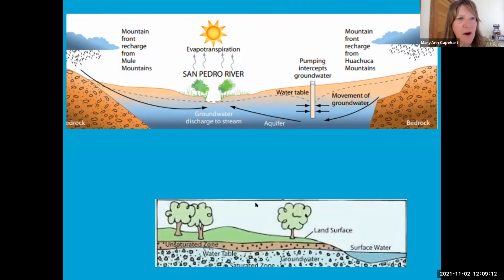This is also our area. So you can see a lot of the recharge happens because a lot of rain happens on the mountains. And so it has its first opportunity to sink in at the foot of the mountains. It's called mountain front recharge. And then it moves slowly through the groundwater to, in this case, the river, which is at the bottom of the watershed. That's what makes a watershed.